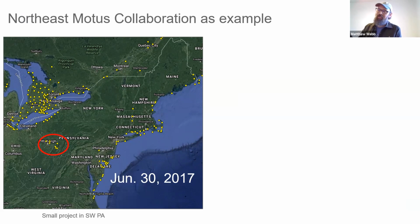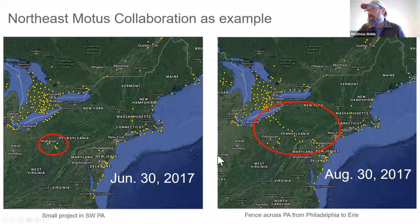So in 2017, we'd been working with Motus for the better part of a year. And this is what the Motus network looked like at the end of June in 2017. You could see that in the inland area, we were really the only stations in the entire Northeast. So I'm going to fast forward 2 more months. At the end of August, this is what it looked like.